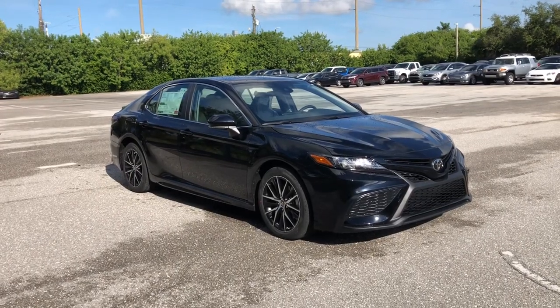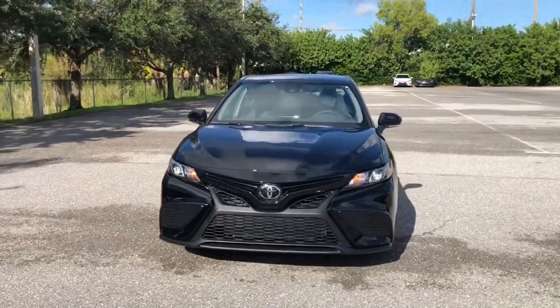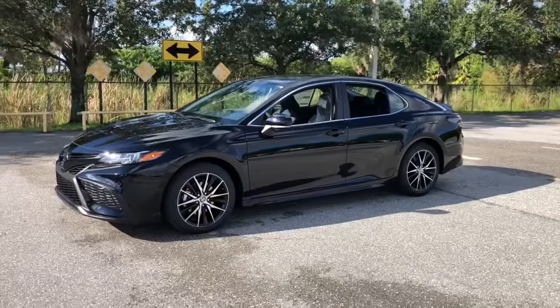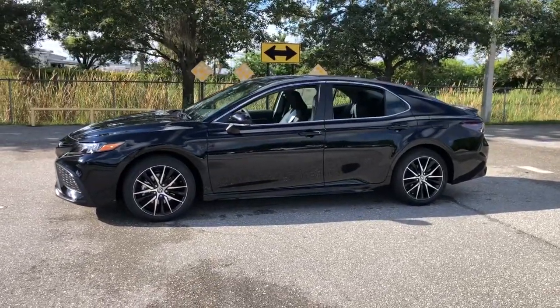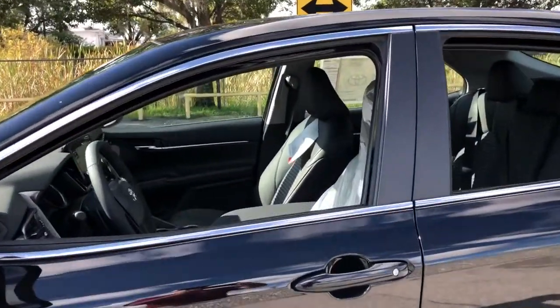Enjoy the view of this 2022 Toyota Camry. Here's an elegant, high-performing Camry that infuses every drive with confidence and distinctive style. It offers a host of standard-setting features, all backed by Toyota's excellent reputation for quality and reliability.